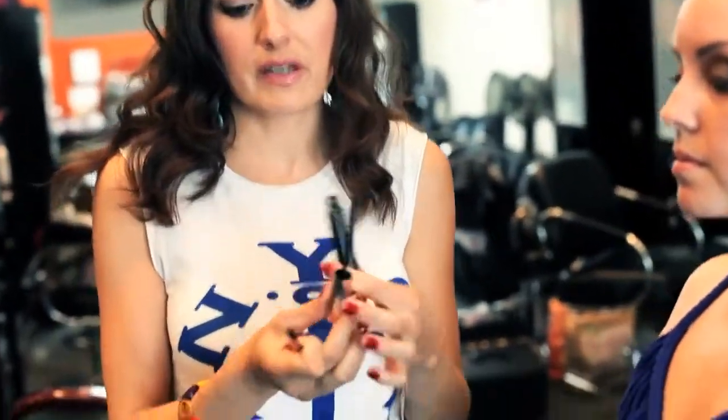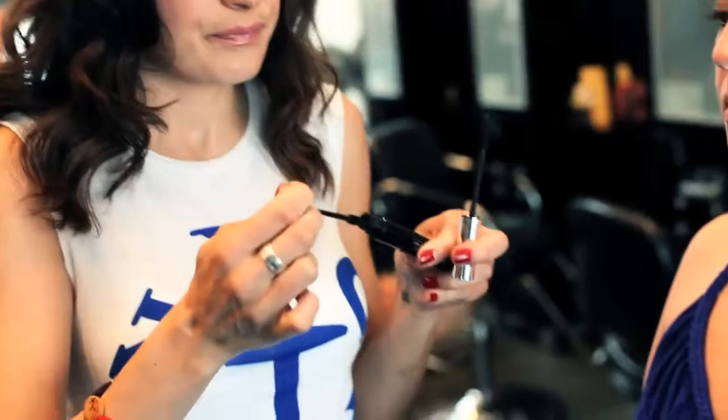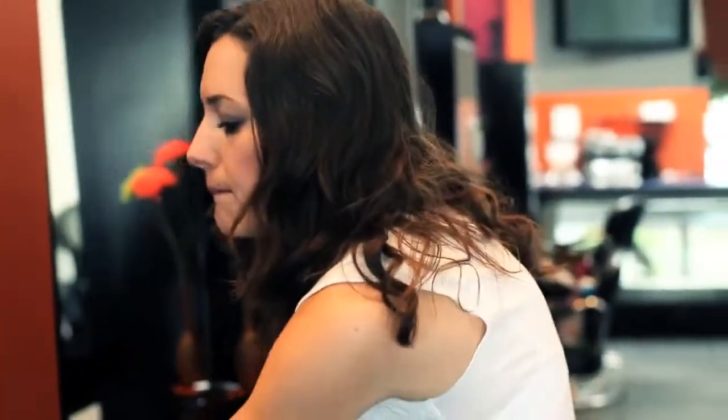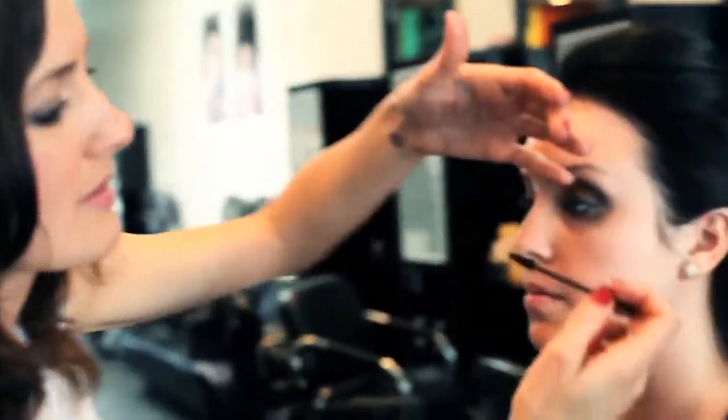And there we go, the bronze is on. All right, now we're gonna move on to mascara. You wanna do that directly after you curl your eyelashes. Now if this is your mascara, you can use the wand that it comes with. For sanitary reasons, I'm using a disposable wand. And then immediately apply the mascara.